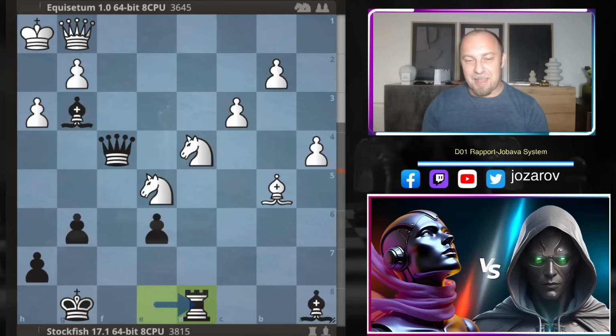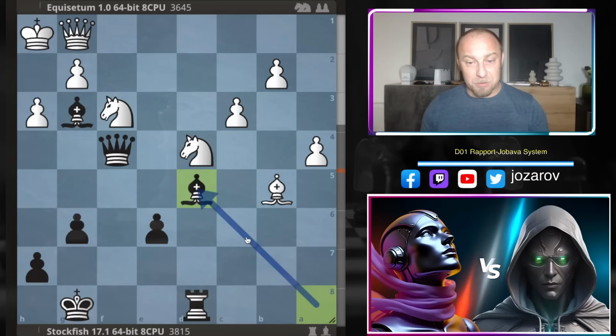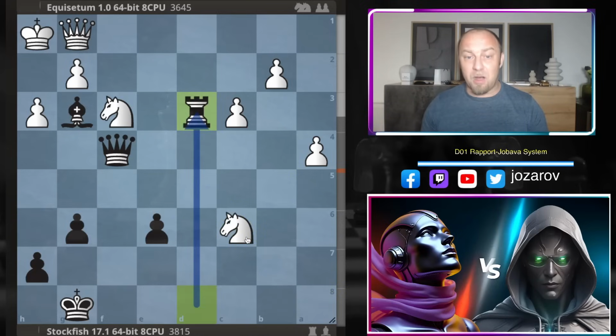Stunning ideas that actually here rook to d8 is working. No time to pick up here on the pawn on e6. Knight from e to f3. That's why here by Equisetum, Stockfish centralizes the bishop. Bishop to c6. Bishop takes, knight takes, and now the rook is coming in a beautiful way into the game.